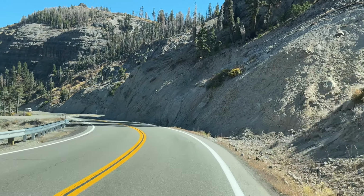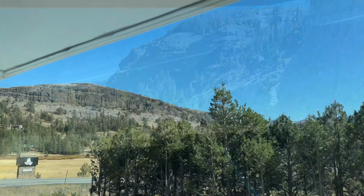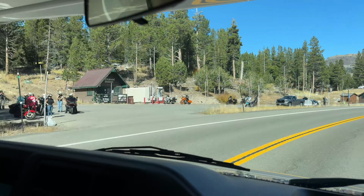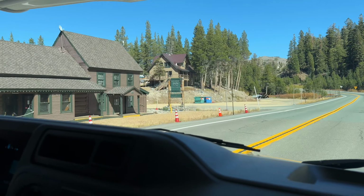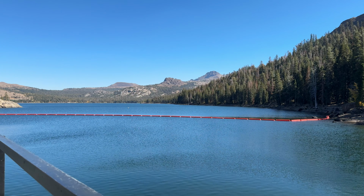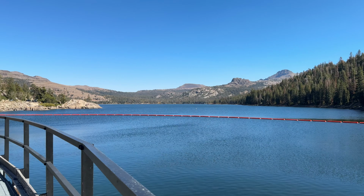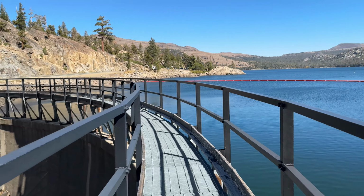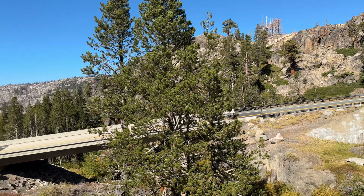Look at how high that is, like straight down. Look at all the motorcycles. The log cabin. Here's another beautiful lake up at the top of the mountains. We're probably about 7,000 feet right now. And everything is just stunning.